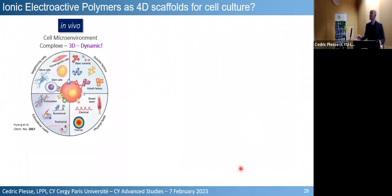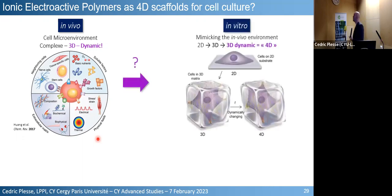But going further in the interface of these materials with biology, I would like to say a few words about what we're developing in the frame of cell culture, because these ionic electroactive materials can be very interesting for this purpose. Why? Because in vivo, the cells are surrounded by a very complex microenvironment. It's a 3D and highly dynamic environment. First, cells are surrounded by other cells, of course, by proteins, extracellular matrix, soluble factors, but also by electrical, mechanical, thermal cues that will change over time and that will have consequences on their development. And it's very important to be able to mimic this kind of environment in vitro.